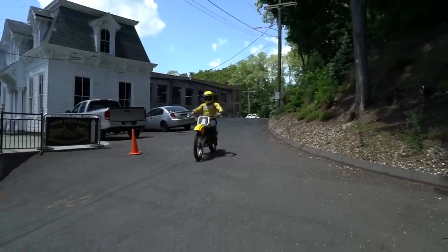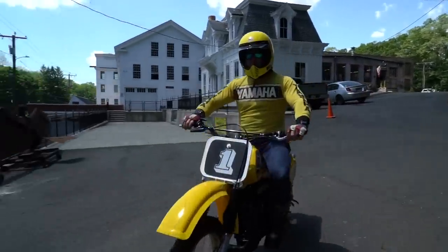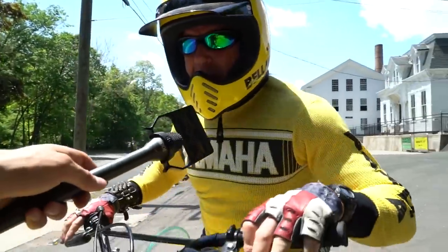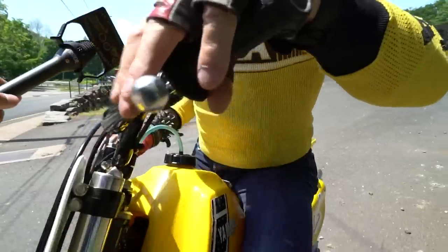Moses is back. And so, isn't this a '83 490? Clutch, transmission, entire motor's brand new. Got about half an hour on it, just broken in.